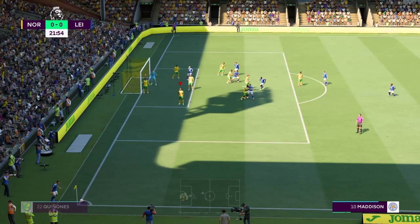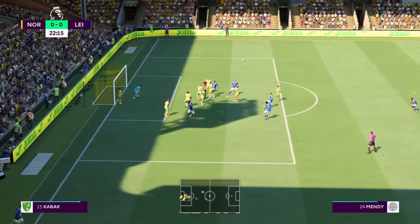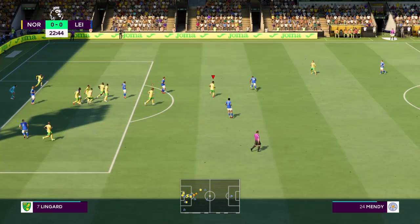Corner kick played in, and they deal with the threat this time.